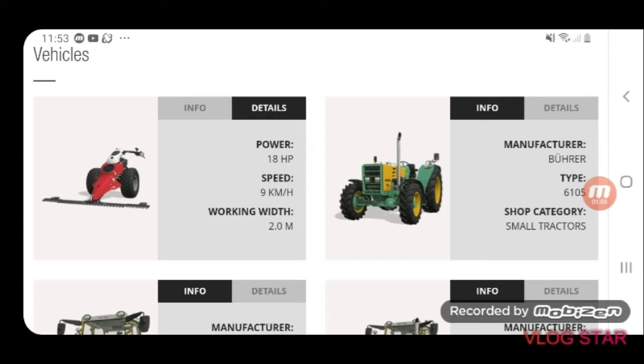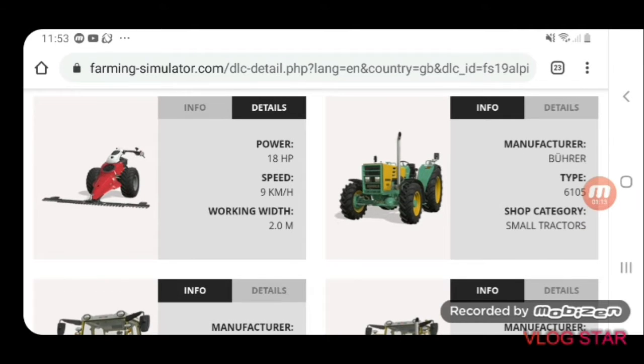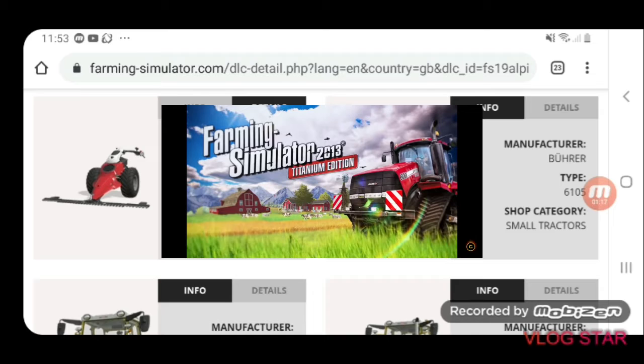Okay, so we've got the lawnmower, that's what everyone else is calling it. 18 horsepower, speed is 9 kilometers per hour. The working width is 2 meters. Now we've got a tractor from Farming Simulator 13.